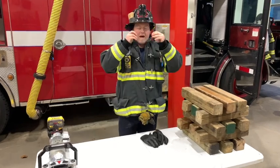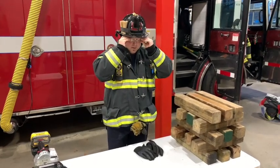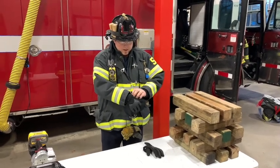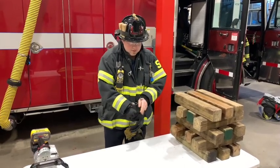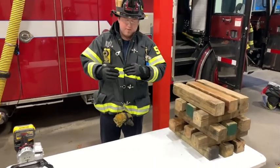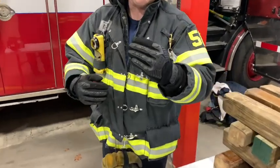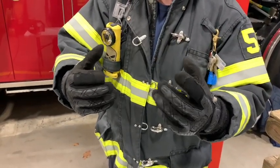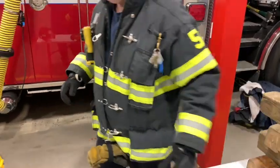Next, I'm going to protect my eyes, wearing safety glasses. The last thing I'm going to do is put on my gloves. These gloves are going to protect my hands from any minor cuts or abrasions. If you look, these gloves are special extrication gloves. We have a hard plastic on the back of them that protects my knuckles, protects me from any damage that a vehicle may cause.